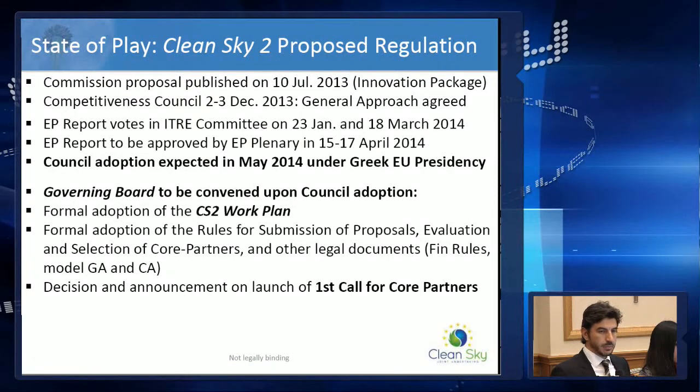There was already by the member states in the Competitiveness Council in December a general approach. So in December, there was already an agreement at member states level. You know, the Council is regrouping basically the 27 representatives of the member states. So there was a discussion and a basic agreement also on the budget. The Council confirmed the 1.8 billion in terms of budget.